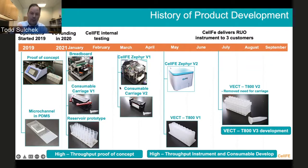We went through several development cycles, and long story short, we were able to hone in on an instrument. This is a push button instrument that can apply pressures uniformly across a multi-well cassette, a multi-well consumable, and then an injection molded consumable that has a silicon chip at the bottom of each one. And this is really plug and play. You can literally put your cells in, put your gene editing cargo in, stick it in the instrument, press go, and 1 minute later, the cells come out engineered.